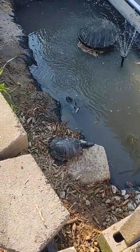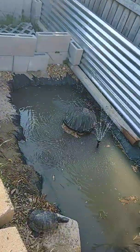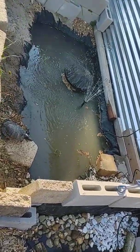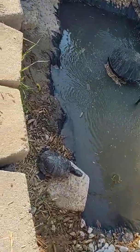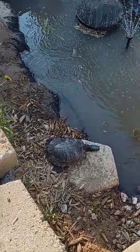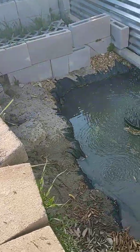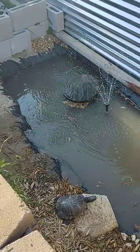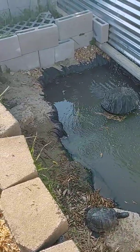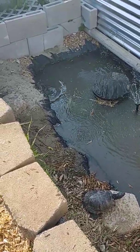Got these guys all set up in their enclosure and their little pond type deal. There it is. So this one's just been sitting out for a while, must be wanting to dry out. The other one's been swimming on the top. So the weather's supposed to be nice for the next couple, hopefully for the next 6 months or so. So I'm getting ready to release the turtles in the pond.